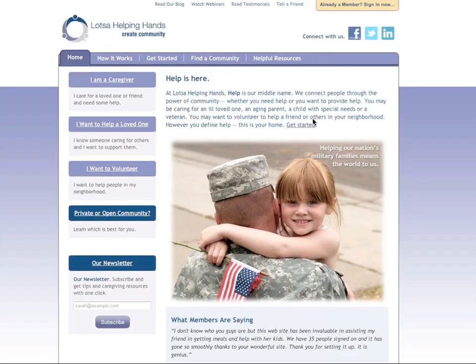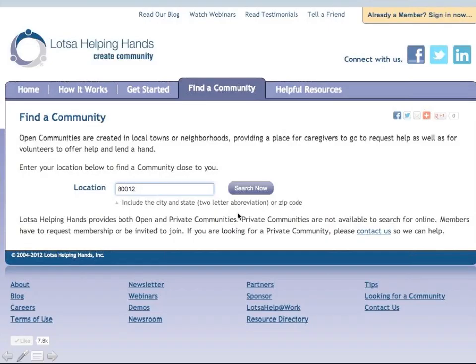So if you were to go to Lotsa Helping Hands, let's pretend that if you're listening today, maybe you don't want to start a community, but you want to know if there's one in your area. Now, again, we are just formally getting started with the open community model, so you may not find one today, but if you were to go to lotsahelpinghands.com, you can click on Find a Community. And once there, you would get to this page where you can enter either the city and state or the zip code for that community, and it will search for you and let you know if there's a community in your area where you might be able to offer help or request help.